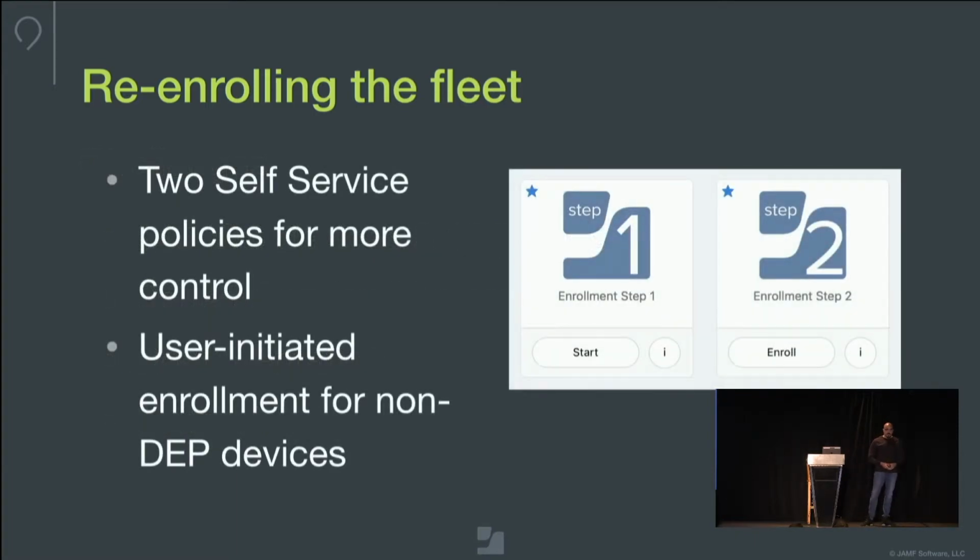So for the Macs, we had 2 self-service policies for more granular control. We found that just having the quick add package as a self-service policy wasn't working for all machines because the old MDM certificate was still there. So it wouldn't actually re-enroll into the new server successfully. For non-DEP devices, like iPads, we also did user-initiated enrollment.